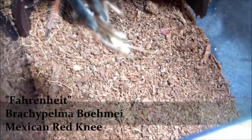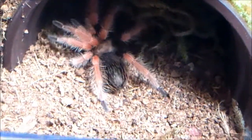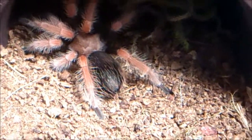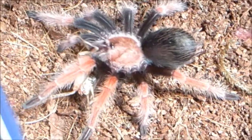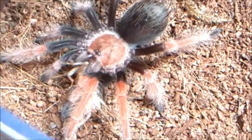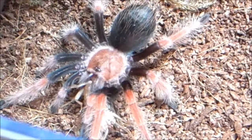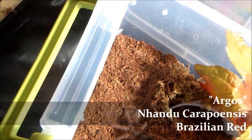Fahrenheit, Brachypelma boehmei, the Mexican red knee. This is one of my teas that I love to watch because it has a very funny and unique personality. Doesn't do a whole lot, but when it does do something, it's really hard to explain the personality of this tea. It's just a funny little tea. When it does something, it's usually funny or fast or something crazy she's doing in there. I really like to watch it because it's always doing something in there. But when it's doing nothing, it's doing nothing. It's sitting in the same spot for 3 or 4 days.